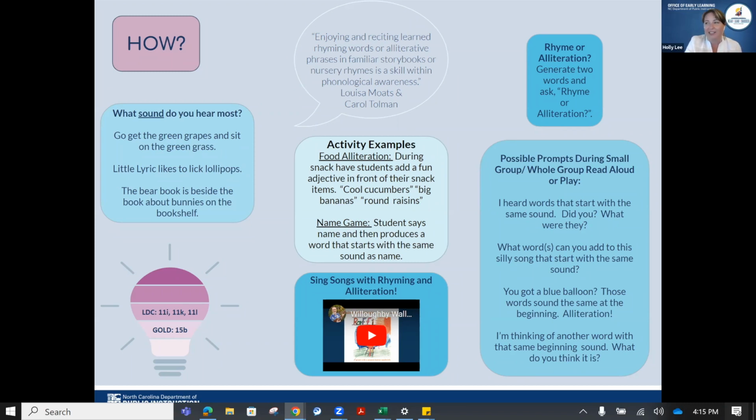We can certainly sing songs with alliteration. Willoughby Wallaby Woo is a great one where we can highlight both rhyme and alliteration. And I think we have a really quick clip of Willoughby Wallaby Woo.